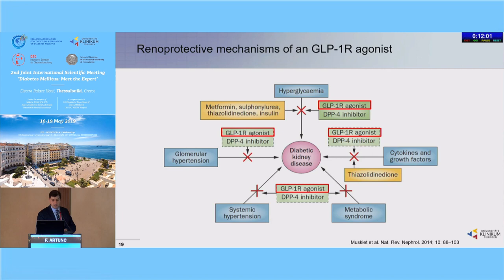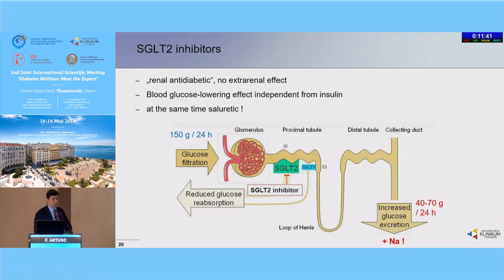What could be the mechanism of liraglutide? Maybe it's related to its effect on hyperglycemia, on better glucose control, maybe on glomerular hypertension, systemic hypertension. But no, obviously no specific mode of action. What about the SGLT2 inhibitors? These are drugs which have really a specific and special mode of action.